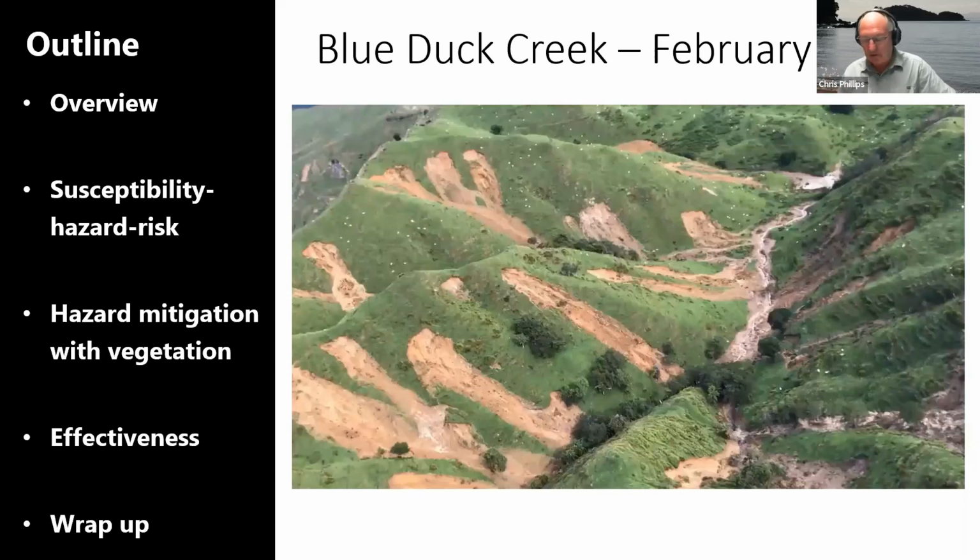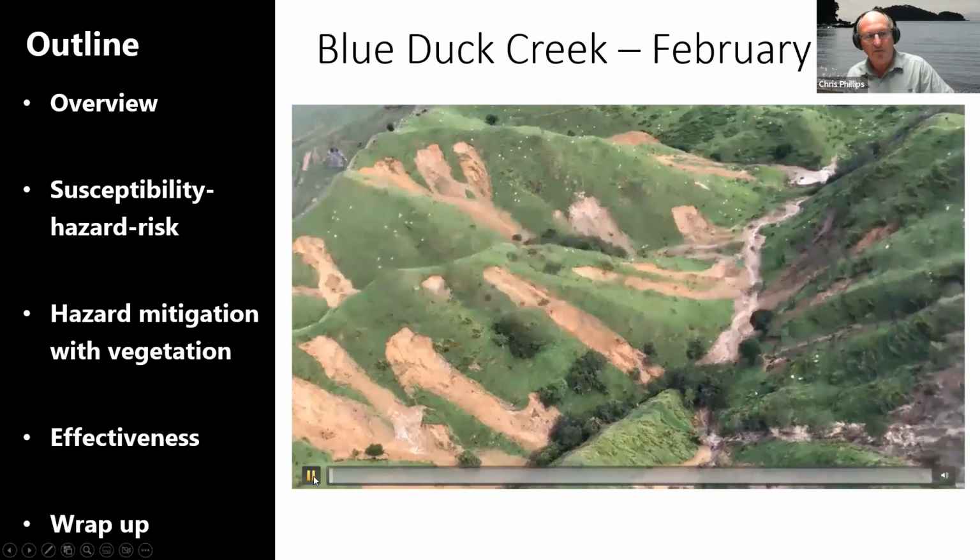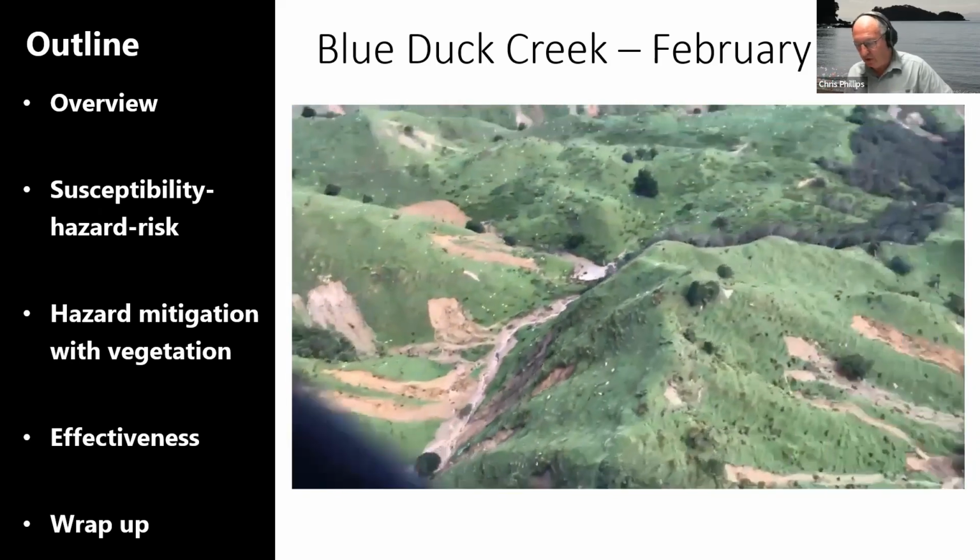However, I do want to start with this video from the Whanganui Taranaki region that got hit by Cyclone Fehi in February 2018. So I'm going to play it now, and it could be a bit noisy. It's a helicopter fly through.